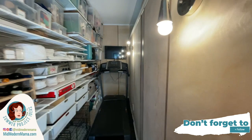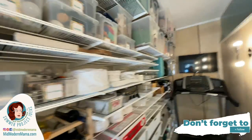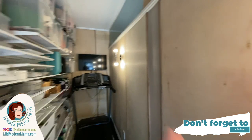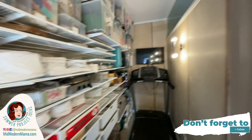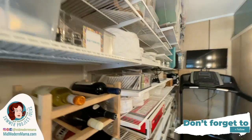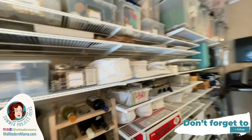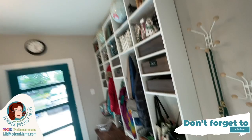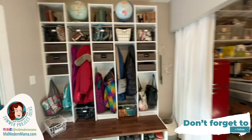And we could have done wallpaper. There are lots of things you could have done in here. But again, it's a storage room, and I love the paneling in here. We also have vintage paneling in our living room, which is contiguous to this space. So it kind of ties those two rooms together too, which is really nice. So back into the mudroom part of this room.